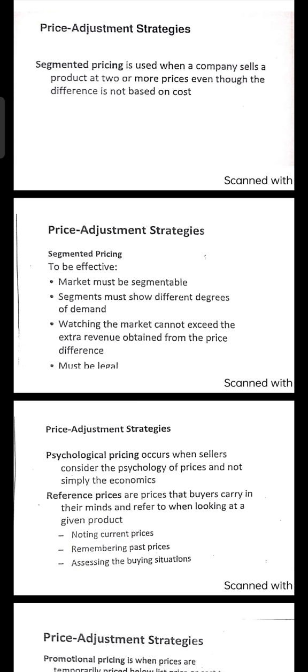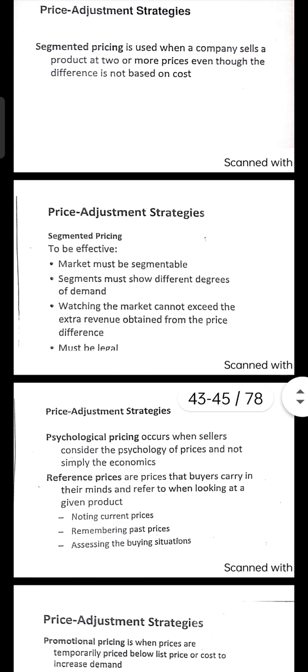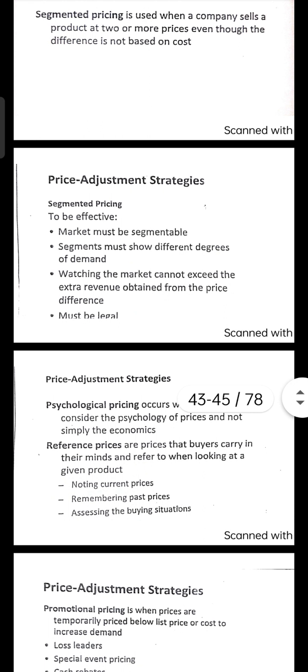For example, in Putrajaya and Cyberjaya, some homes have a smart concept, right? So maybe they need to meet the needs of young people, university students or young working people. Maybe some studio units are segmented, and the same type of unit might have facilities more friendly to slightly elderly people. They can segment to meet different demand. Segments must show different degrees of demand. The cost of watching the market cannot exceed the extra revenue obtained from the price difference.